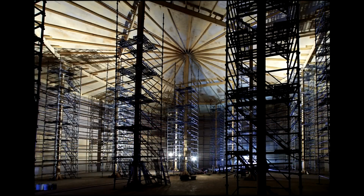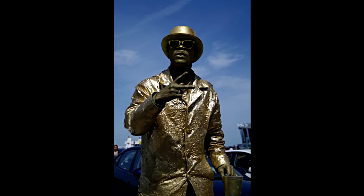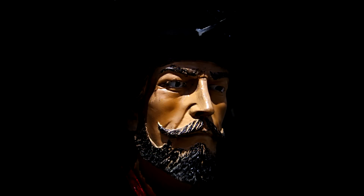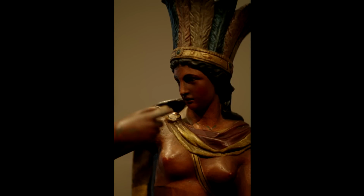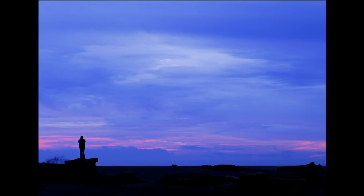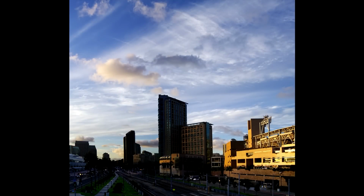Unlike the flagship bodies of other makers, the layout of the Pentax K7 is intuitive, the menu system easily navigable, and it allows the use of all manner of legacy manual focus lenses, many of which are very inexpensive and still have, by today's standards, very high quality optics. In fact, most of the images playing during this slideshow were taken with manual focus lenses.